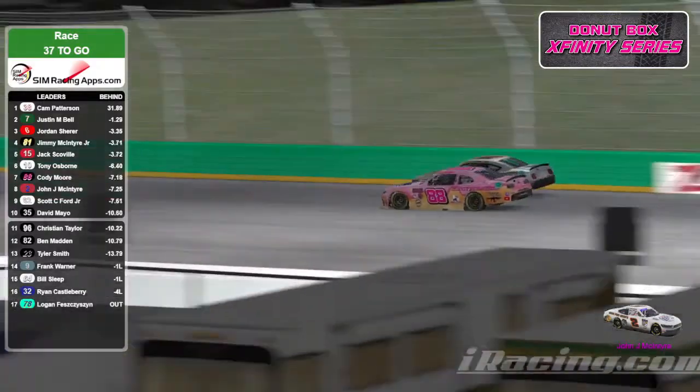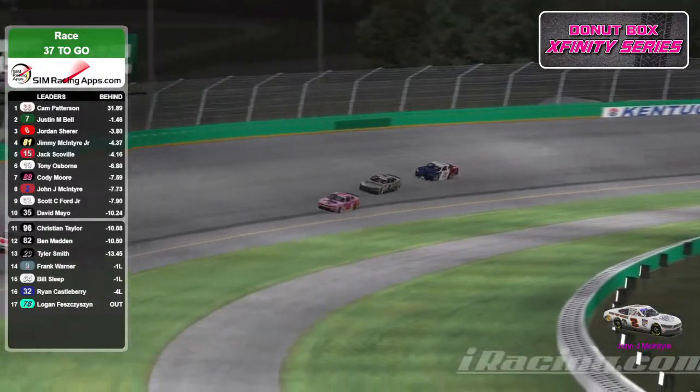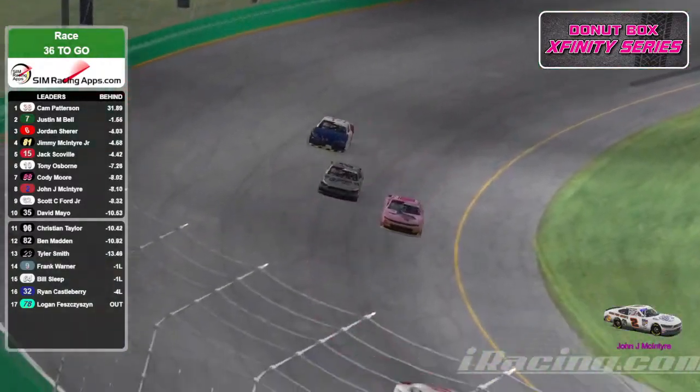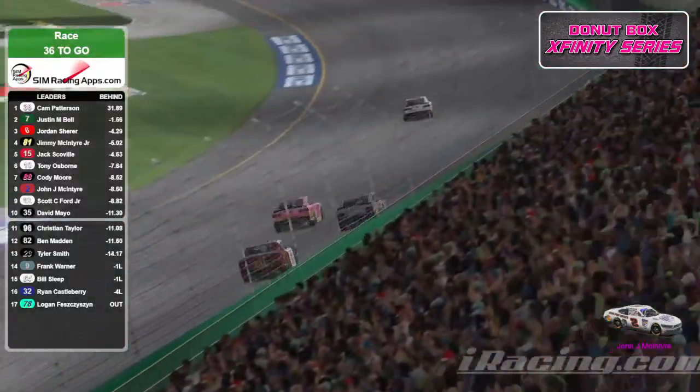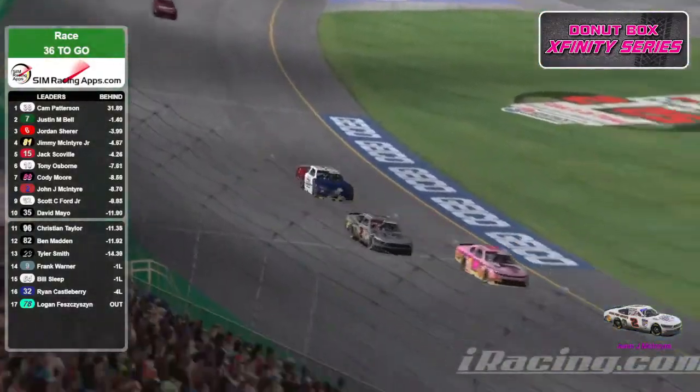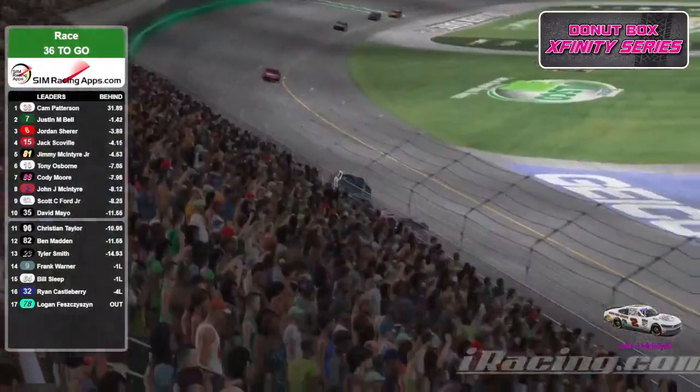Still side by side going into turn 3. Moore dives ahead. Gets on the brakes late. See if he can cover up or if McIntyre's going to battle back. Looks like Moore should have the pass made. He stays clear going into turn 1.